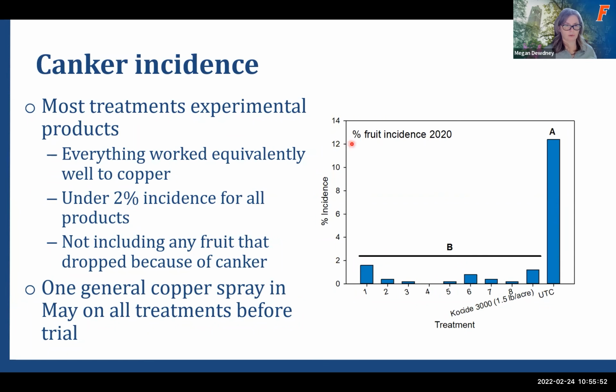I do want to point out though that we're only at a 12% fruit incidence. So without too many applications, we're able to keep it down to a 12% incidence at most. And that has to do with the fact that it was extremely dry in the spring of 2020, and not so much about the efficacy of any of the products. And as I mentioned, there was one general copper spray in May.